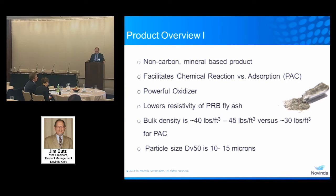We do a great job of oxidizing to Hg+2 forms in and of itself in the material. The material has also been shown to lower the resistivity of PRB fly ashes. This can result in improved performance of ESPs. And finally, there are a few physical differences between amended silicates and powdered activated carbons, a chief one being the fact that we have a bulk density that is between about 40 and 45 pounds per cubic foot versus about 30 pounds per cubic foot for activated carbon. And our particle size is very similar to what you'll see for activated carbons, and for that matter, for fly ash, we have a DV50 between 10 and 15 microns.